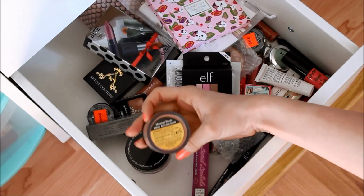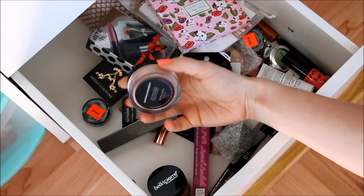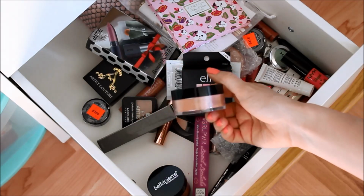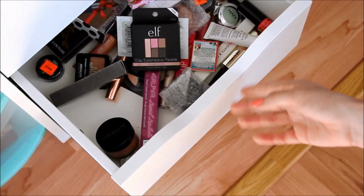One more thing. Let's try this Luminous Loose Blush from Studio Makeup. Not a big fan of loose blushes, but this has been sitting in here for a while, so I'm going to pull that in. And that's going to be it for this drawer this month.